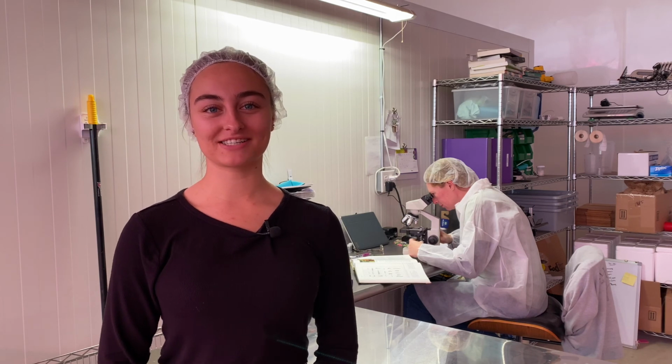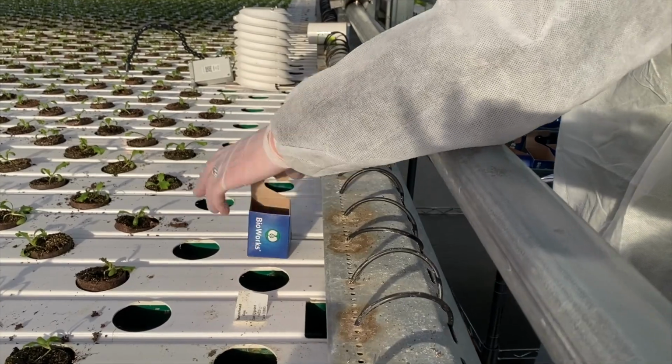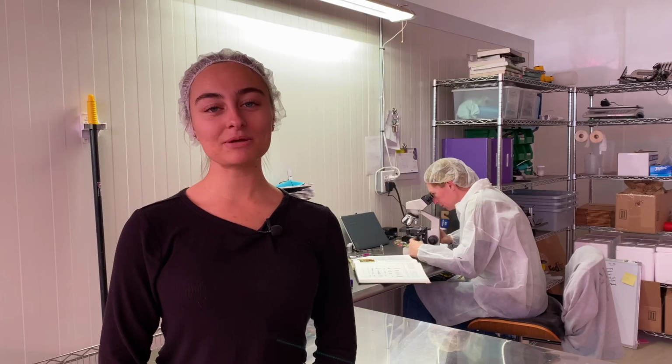TrueHarvest uses biological control agents to combat pests in our facility. By using predatory insects, we can prevent and eliminate other pests. We use a flying pest, a crawling insect, and mites to ensure we are preventing all possible pest issues. Simply put, we use the good guys to get rid of the bad guys.